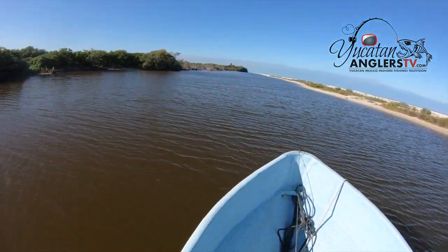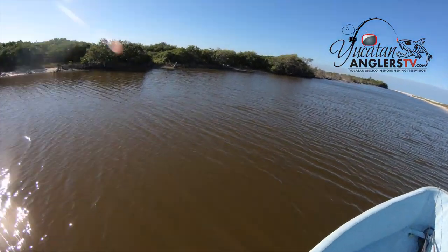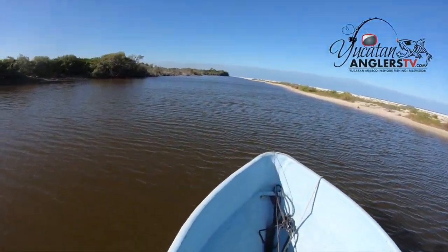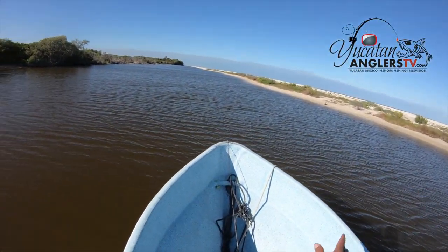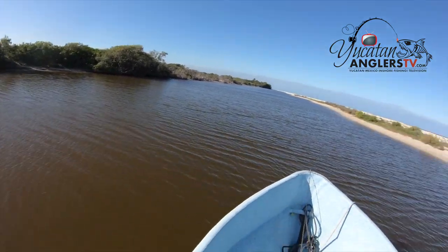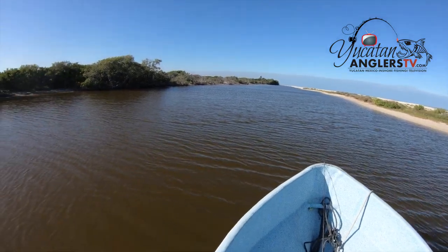We're just kind of trolling our Yozerti crystal minnows through this little canal here. Comes in off the ocean, getting a few smacks, seeing some rollers. We're gonna troll all the way down, see if we can pick one up trolling, and then we'll come back up and do some casting.